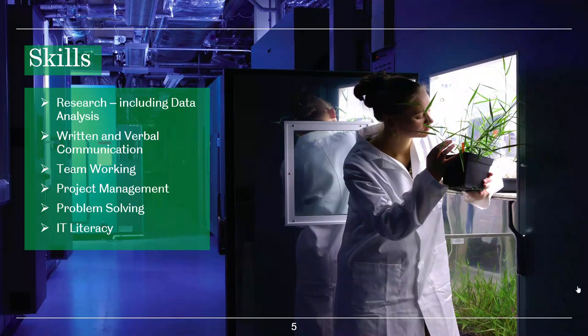Also, problem solving. Sadly, not everything always goes right in biology. Sometimes you forget to water your plants and they all die, or you set the light intensity incorrectly and they burn. But it's okay. You just need to reassess the situation, set new deadlines for your work, and keep going. And because this happens so often in biology, it is a really important skill to have. IT literacy is important as well, to be able to make presentations, write reports, integrate diagrams or figures into your work. Again, presenting your work is an important skill to have, and this all builds into that.